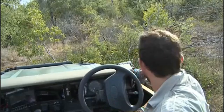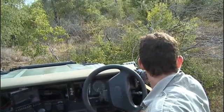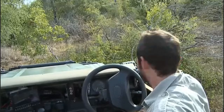They are not nearly as agile and good at climbing as leopards are, and can often injure themselves when climbing up trees or even trying to climb down from the tree. So it'll be very interesting to see what happens.